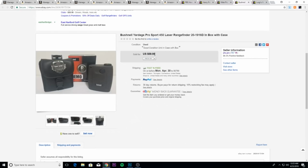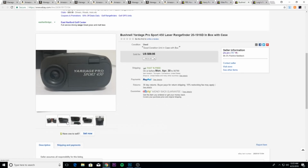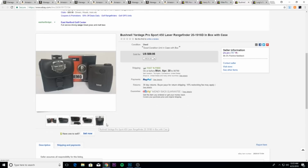So I probably could have priced it at about 70 bucks, but because I didn't know 100% if it worked, I figured I'm just going to price it a little bit lower. If it sells, it sells, and if I get a return, I get a return. But I hope I don't get a return. This thing got shipped out very recently, so it might have not even gotten to the guy yet. So we'll see what happens there. I'm hoping this $60 sale holds. What I paid for this, less than $3, so not too bad.